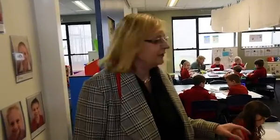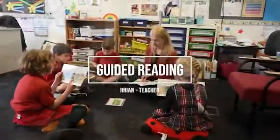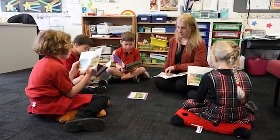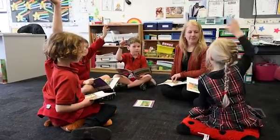The children are engaged in a reading activity, doing small group, ability-focused activities, and Rianne, the class teacher, is working with a group on the floor. What does enormous mean? Freya.